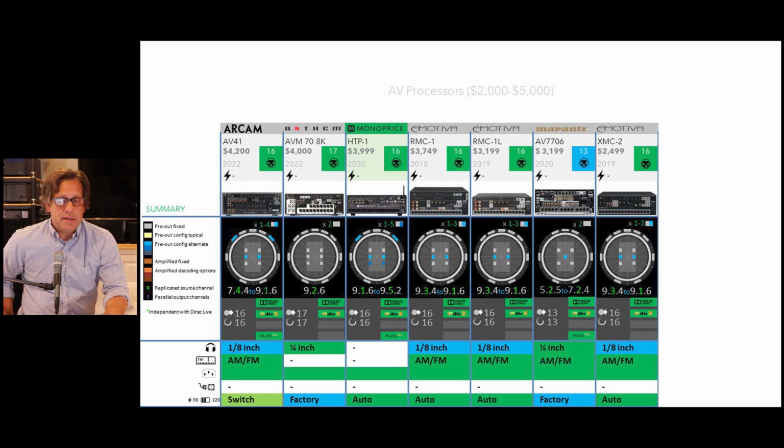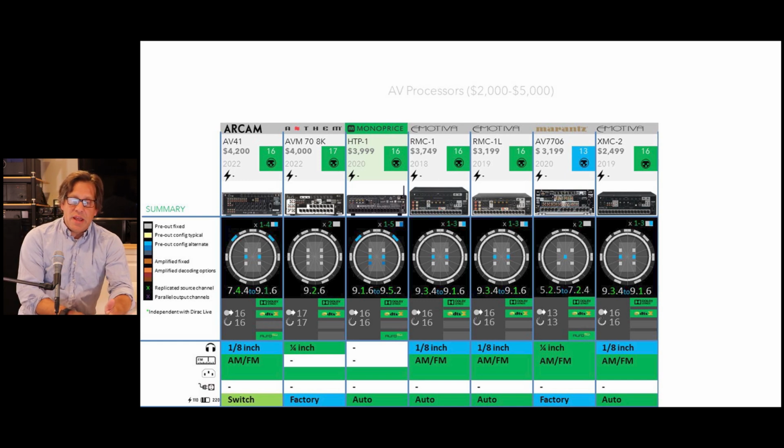But they've since dropped it down to $4,200, I think, to be more competitive against the Anthem AVM 78K, which is $4,000. This Monoprice HTP-1, $4,000. The RMC-1, that too used to be around $5,000, now at $3,750. The RMC-1L at $3,200, which is pretty much the same as the RMC-1, less expandable, capable features on that. So a lot of you have gone to the 1L because as far as expansion, you just have a phono board and some balanced inputs as of today.